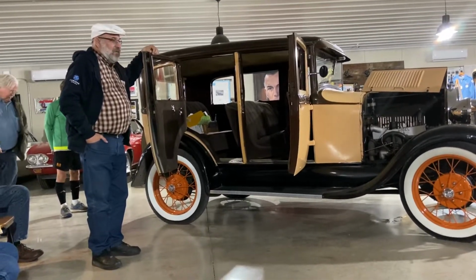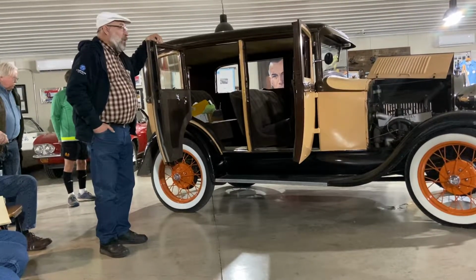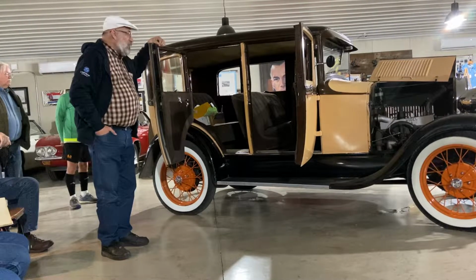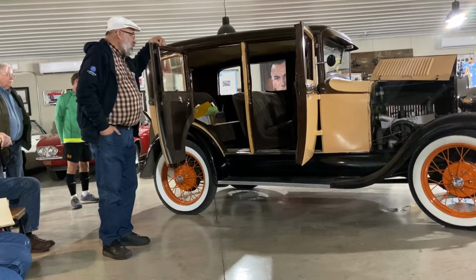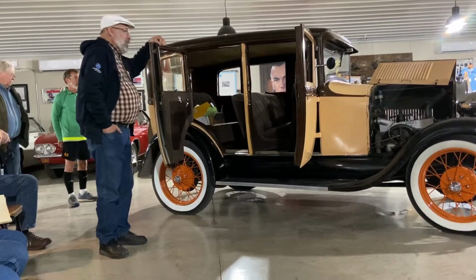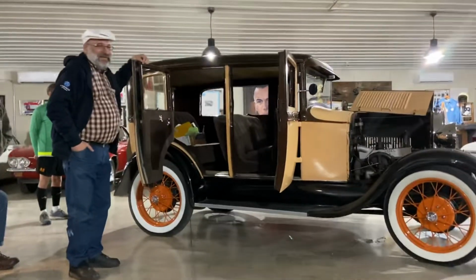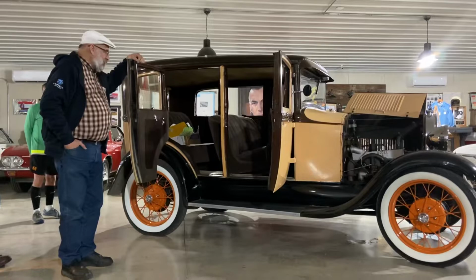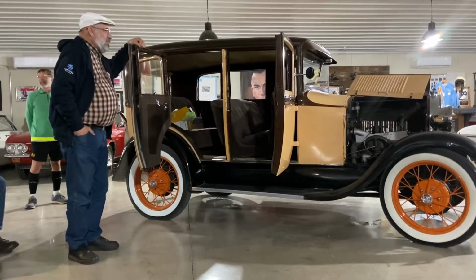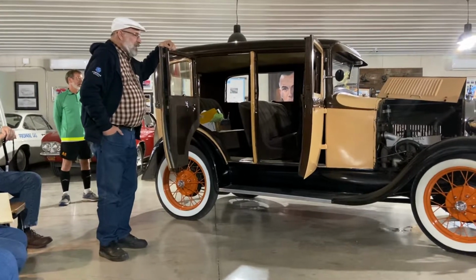I think I've been told there were some municipalities back at the time that did require them. I don't remember what cities they were, but there were a few that required it. But I get that every now and then, "Oh, I didn't know mine had one, or it must have fell off somewhere." But this one doesn't have cowl lights. There's some of them that did.